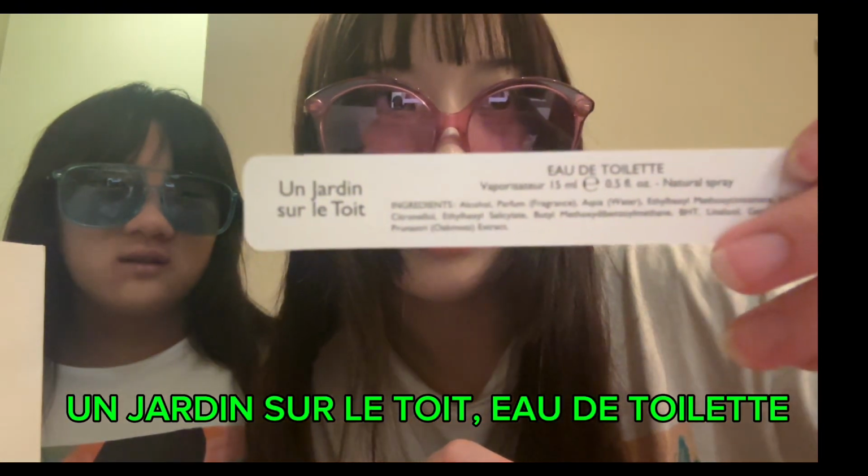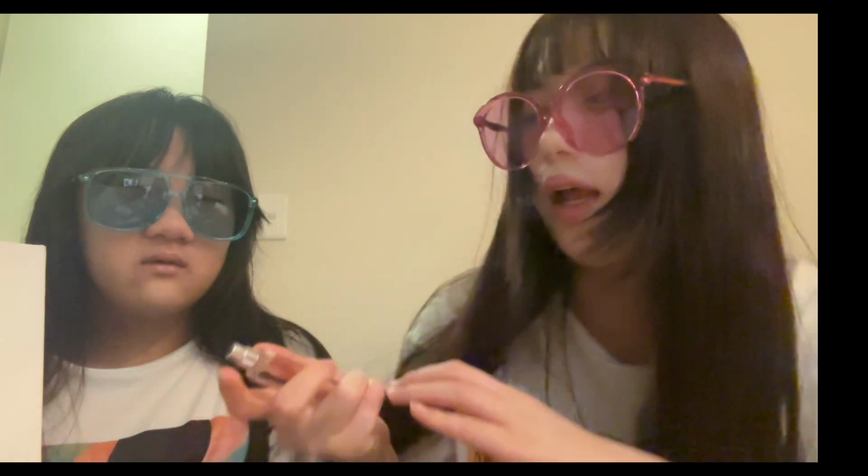Last one. This one is also Eau de Toilette. Un Jardin sur le Toit. Oh, my French is not good, so I'm sorry about the butchered pronunciation. Put it right in my nostrils. Oh wait, this one smells fresh. I keep inhaling it, but I like it. I can't explain the smell.